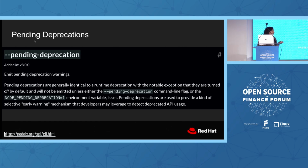Another thing you can do is to try running your application with the pending deprecation flag. So when we're looking to deprecate or remove some APIs, we will sometimes register this within the code itself. So if you run node myapp with this pending deprecation flag, and you're using an API that may be removed in future, it will actually error and show you, hey, you're using an API that's due to be deprecated in a future release. Again, you wouldn't do this all the time. You would do this to get some early feedback on what you're going to be impacted by.